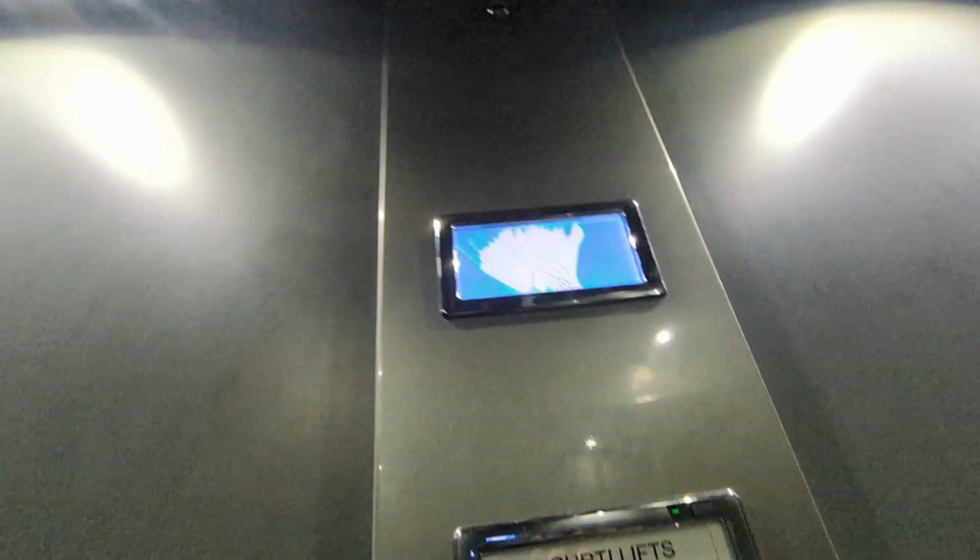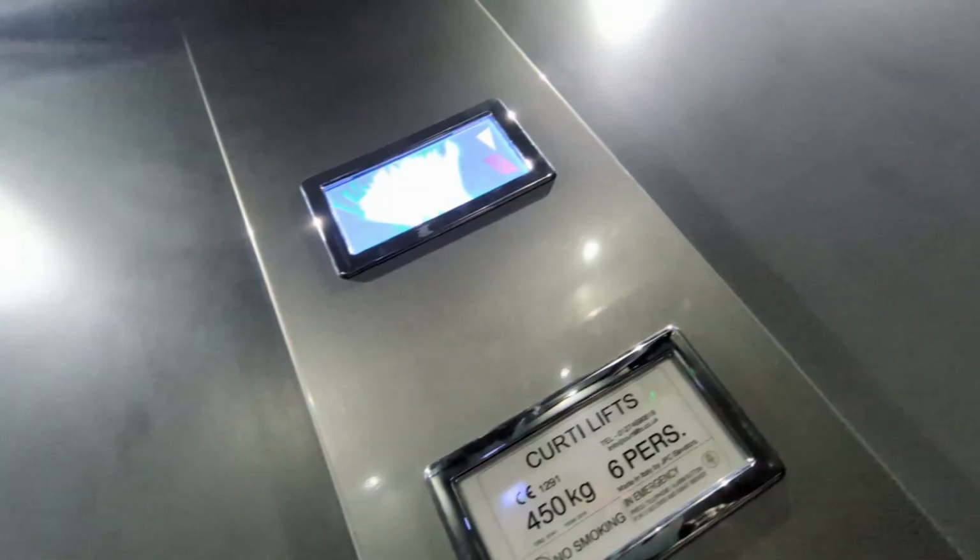Oh, screen's cracked. Looks like some criminal did just punch the screen until it became severely cracked and injured. But here we are at the first floor now. And now let's move on to our next lift.